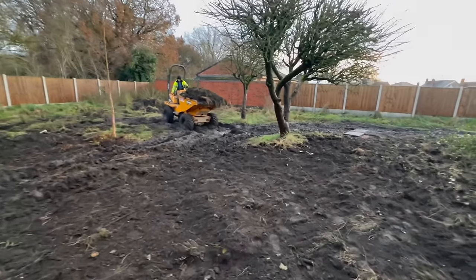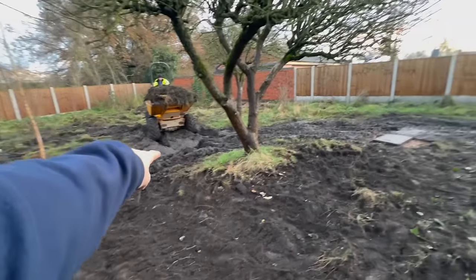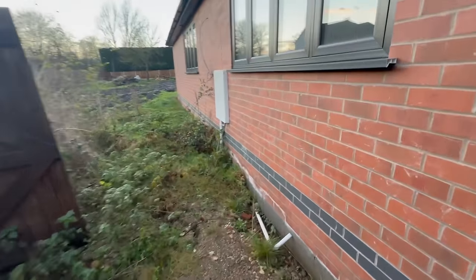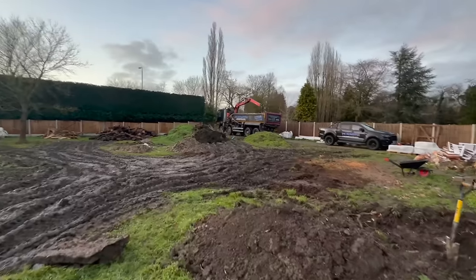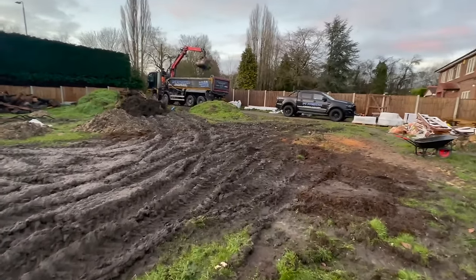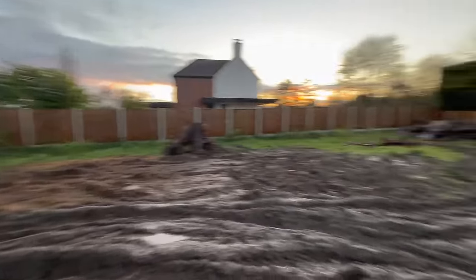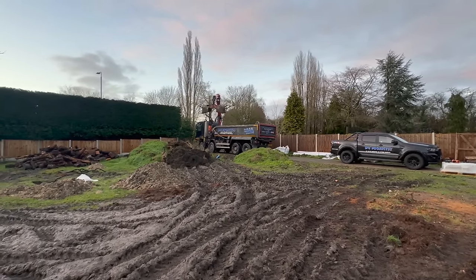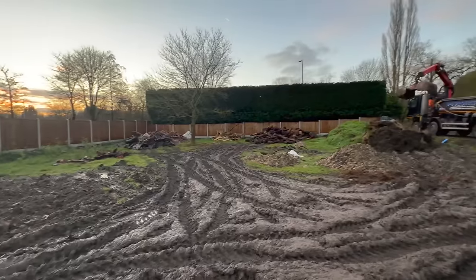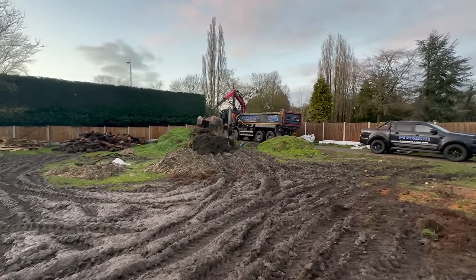More progress. Finn's making a mess, sinking down. It used to be a pond there, so I think there's still water draining in there, and he's pushing it down. I believe Jordan is here. I can hear the grab. Yeah, Jordan's here, he's doing a grab for us. That's the only thing with dumpers, they churn it all up. It's coming now, look. Nice big pile of concrete and logs. Jordan's getting rid of that.